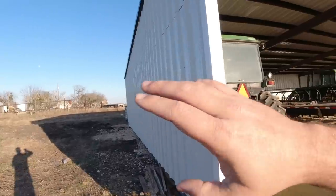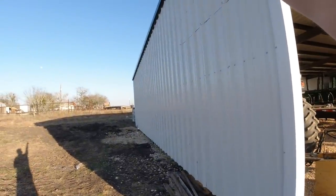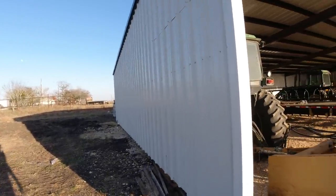And then obviously we got our sheets up, and the rake trim hung over here. As I said in the beginning of the video, I kind of wanted to give you a breakdown of how much everything cost. But before I do that, I need to sit in front of the computer. I have all the figures typed up.